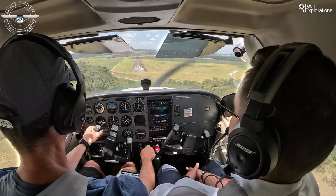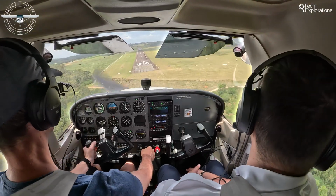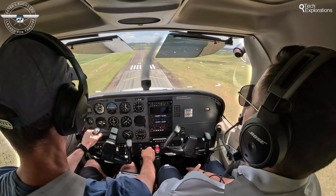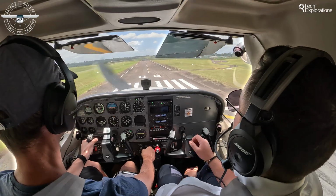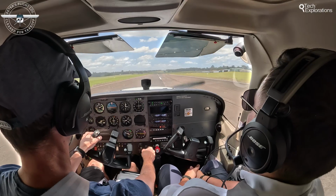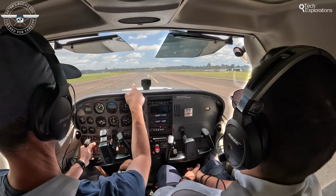Lima Oscar Uniform, I can't seem to see the Cessna. Cessna's just turning onto base now in your 11 o'clock low. Idle. Traffic sighted, Lima Oscar Uniform, and downwind touch and go. Lima Oscar. Juliet Bravo Charlie would be a full stop. Bravo Charlie. Quebec Zulu, continue approach. Cessna's full stopping now, otherwise landing 10 is available.